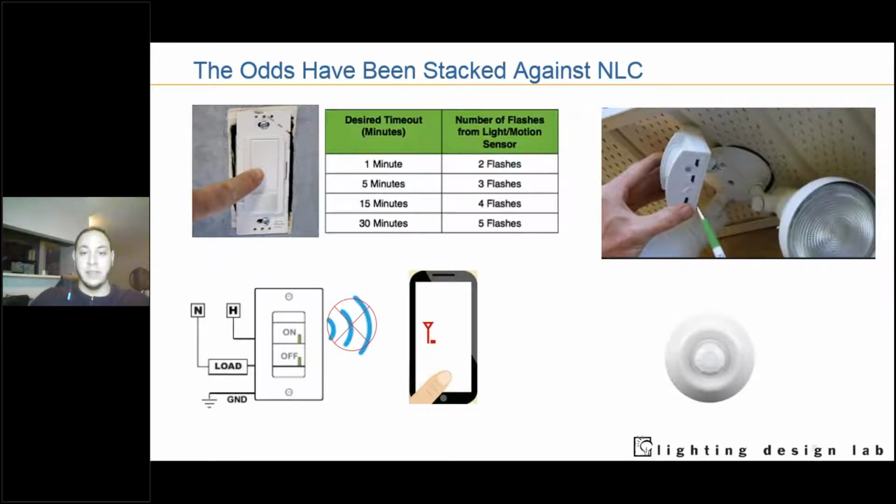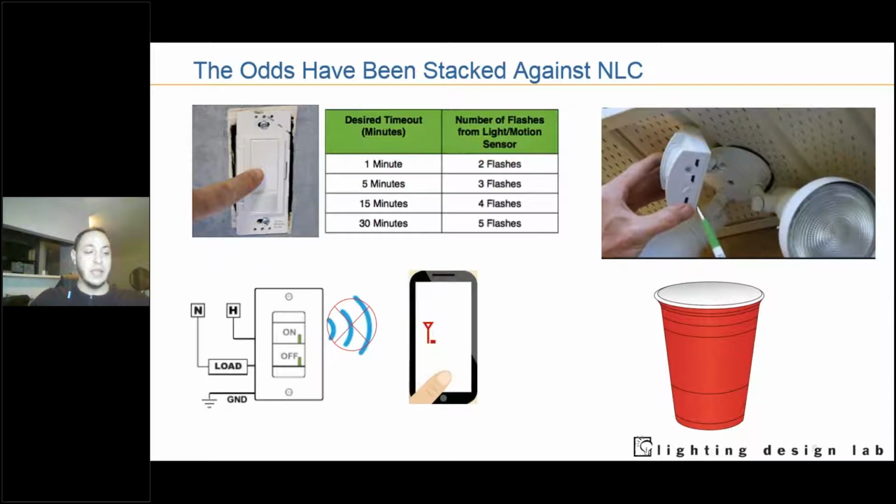And lastly, when you have your daylight sensors, a good amount of designers and implementers are all too familiar with the Dixie cups taking over those sensors because the lights were not acting the way the tenants wanted them to act, so they just covered them up or disabled them in some way, shape, or form. So very true that, hey, NLCs may have some bad connotations in the mind of some decision makers and stakeholders in K through 12 educational facilities.